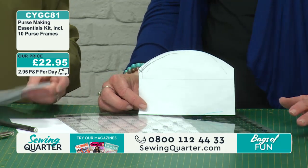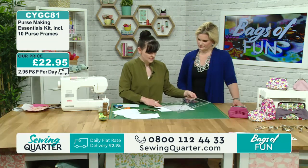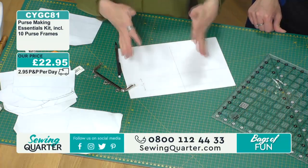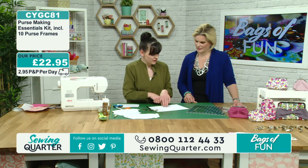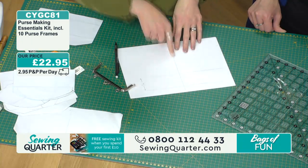How do we do this then? So this is how I start. 2 horizontal lines on an A4 piece of copier paper. Any paper you have to hand. Tracing paper if you've got it, but I use regular copier paper. 2 lines, 2 inches apart, and then somewhere sort of centrally, it doesn't have to be perfect because we'll measure from this line, a vertical line.